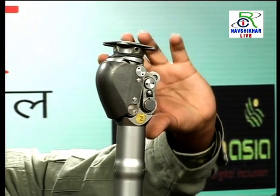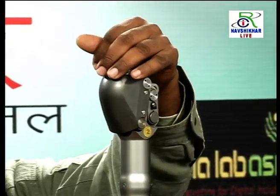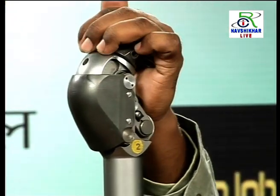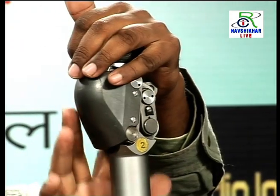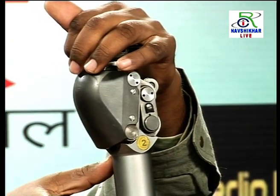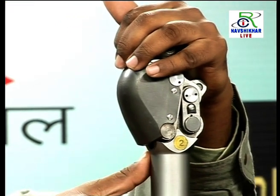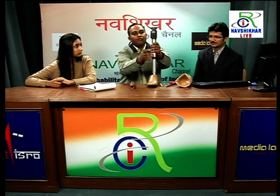And if you see, this movement is with the help of a spring. Sometimes it is with a hydraulic system, sometimes with a pneumatic system. This is the power for the movement of this joint. Sometimes it is fitted with a hydraulic system, sometimes with a spring system or pneumatic system. Depending on that, they have different advantages and disadvantages. I will give you a simple example of the hydraulic system.